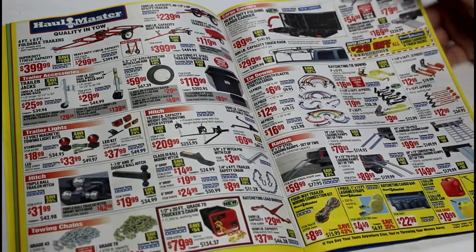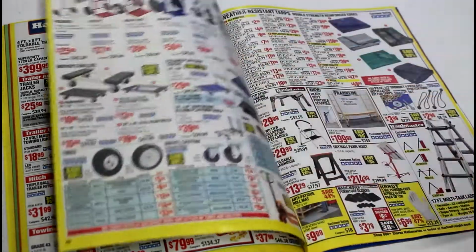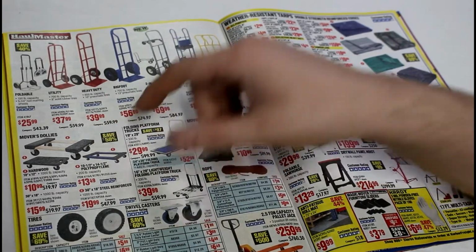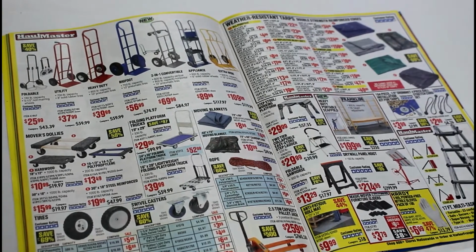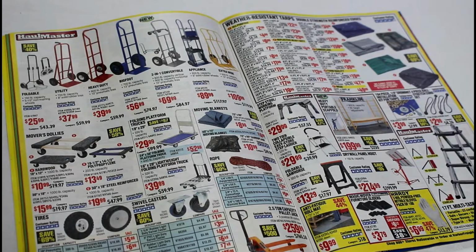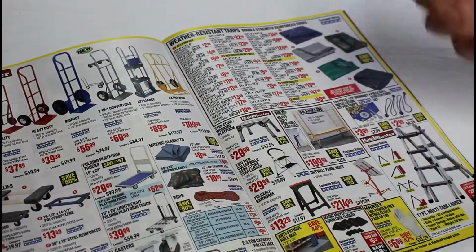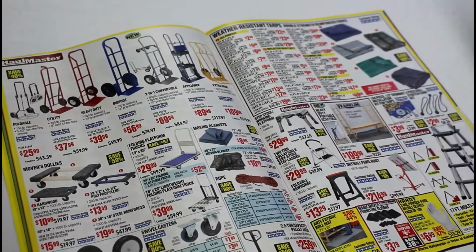I've never used the ramps. The cargo thing seems to be a good deal. They have a steel one for $54.99. Movers dollies. I actually have one of these. I don't remember which size offhand, but it's sturdy. I had very heavy aquariums sitting on it, so I moved one with water in them, which you're not supposed to do, but I did anyway. Dollies seem to be a decent deal, but like I said, you can get a Milwaukee one at Menards for like 30 bucks.